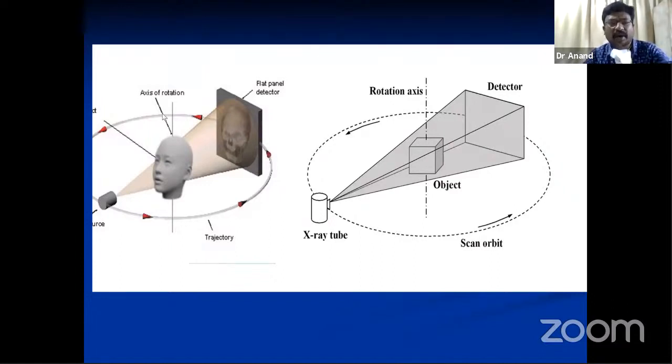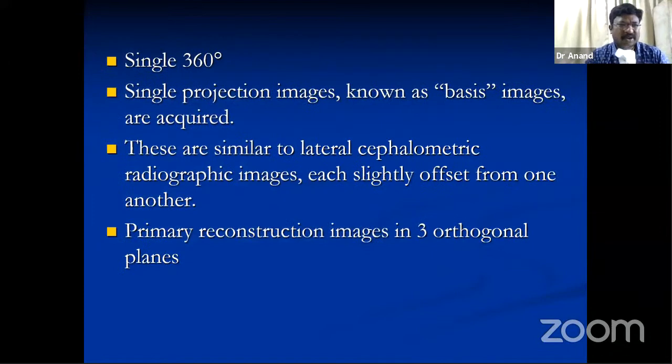And as the detector and the X-ray source rotate around the patient, you will have different images at different angles. So this is how it is produced. Usually the detector and the X-ray source can rotate around the patient through a 360-degree angle. Some machines will have only a 180-degree angle. When it rotates around the patient, it produces X-rays, which fall over the patient and then over the detector. These images are called the basis images. The basis images, as I said, are two-dimensional images similar to the lateral cephalometric image. But as it rotates, you will get different lateral cephalometric images which are slightly different in angle from one another.